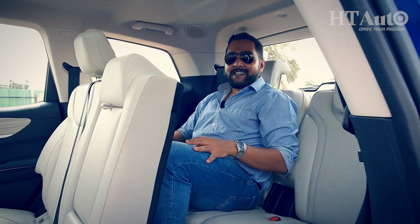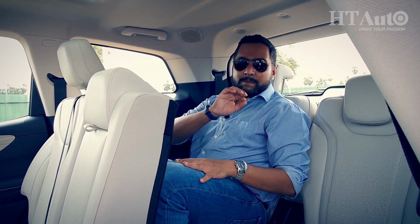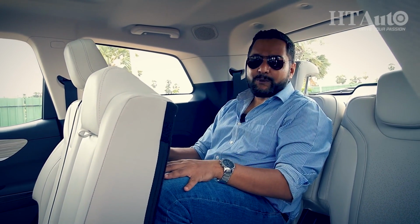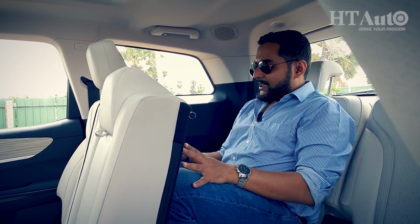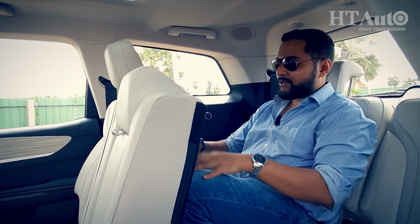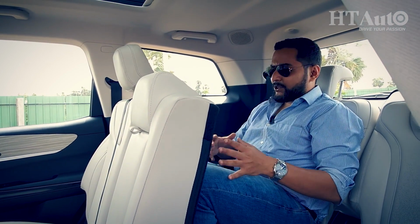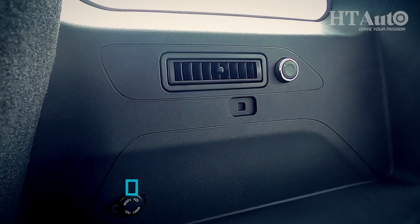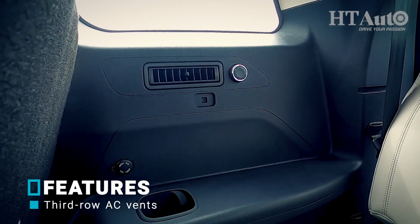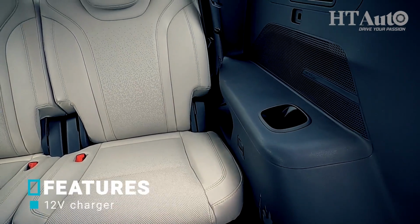Now, like the Safari and unlike the Alcazar, the XUV700 compromises a bit on the boot space, but in turn you benefit with a little bit more of knee room. So my knee room is right now pretty comfortable, pretty okay. My knees are still touching the second row seats, but it's pretty adequate for even short to medium distance journeys. If you are hot, then you do have AC vents here dedicated. You can control the speed of the vents. For convenience, you have 12-volt charging sockets and a cup holder here.